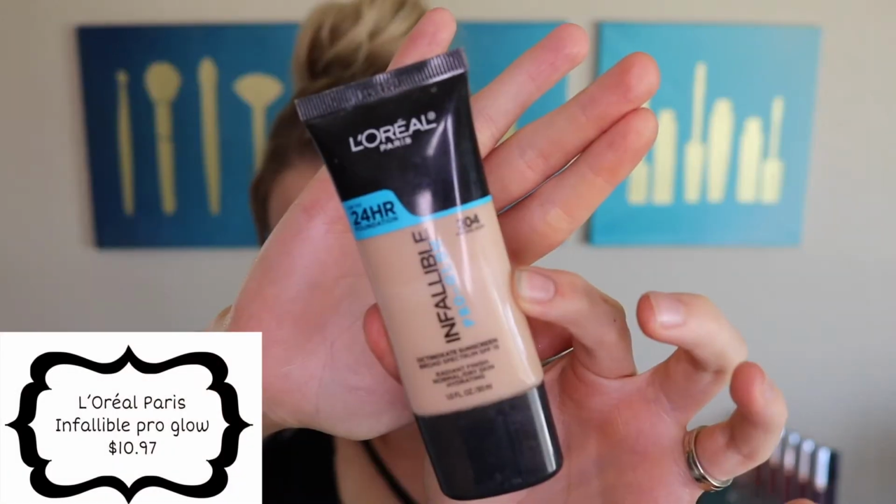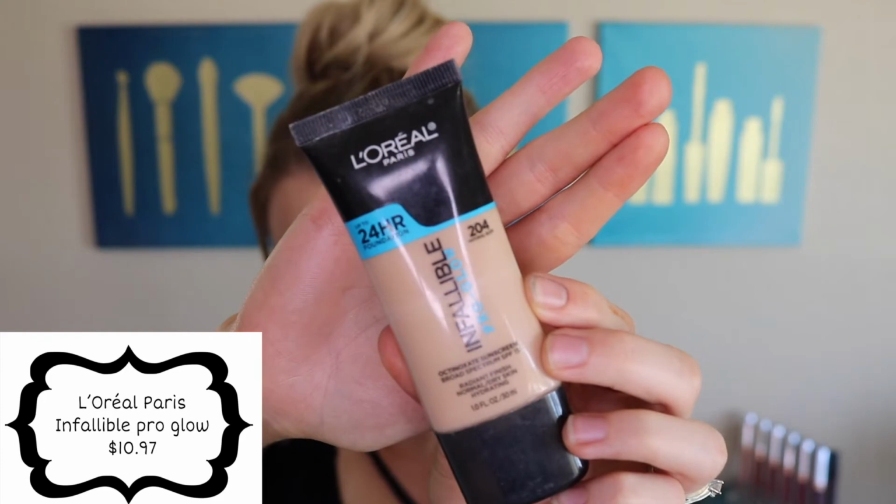This is the L'Oreal Paris 24-Hour Infallible Pro Glow. This foundation I didn't end up using up because I actually got the wrong shade. I've used up the right shade, which was 202. That one worked perfectly. This is 204. It's a little bit dark for me, but because it is starting to be summertime, I am actually trying to self-tan this time. I look like Casper the Ghost most summers, and I just decided I want to try self-tanning. So I have high hopes that I'll be able to use this one up during the summer when I have a little bit of a tan going.